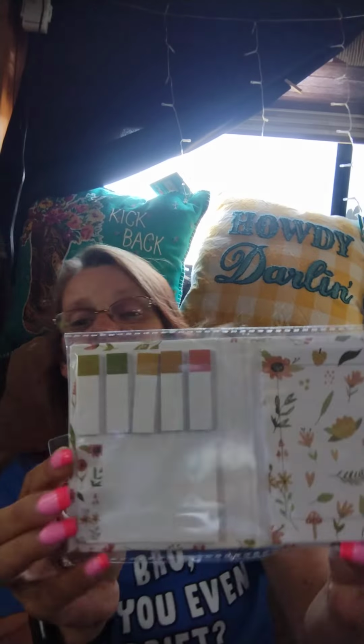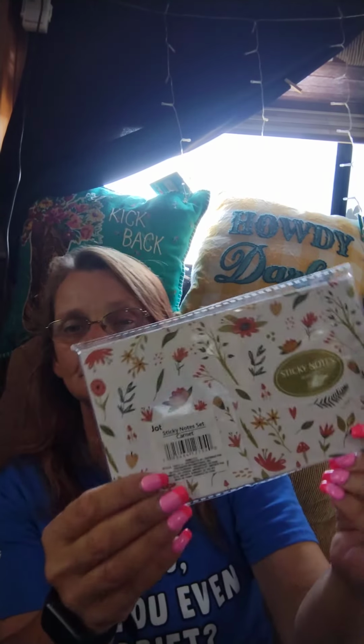All right. You've got 1, 2, 3, 4, 5, 6, 7. So you got 7 different pads. This one has no lines. This one has no lines. These are markers, but I got it in this one. And I got it in this color.